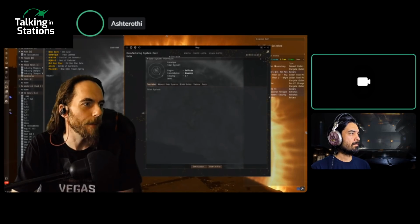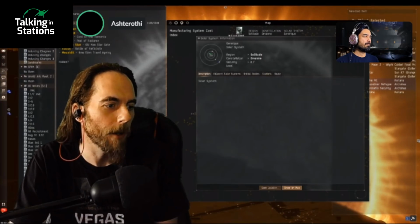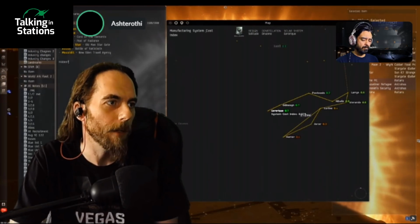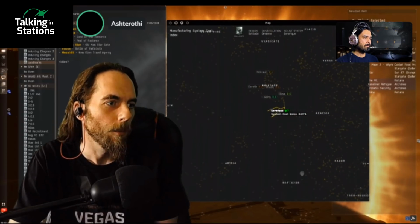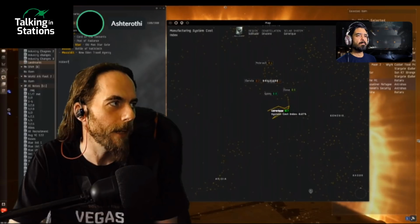Next is the Trace Cosmos. The Trace Cosmos is that purpley wormhole ripping apart, and that is up here in Solitude, which is a high-sec island, one of the most famous high-sec islands. So it's relatively dangerous to get to.